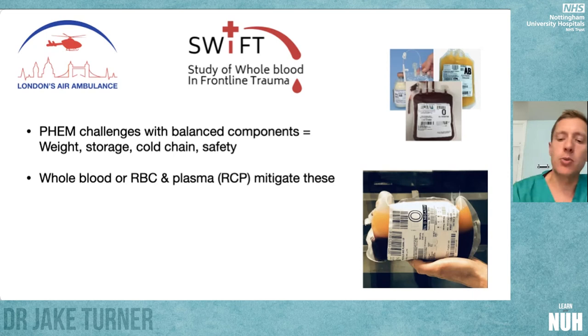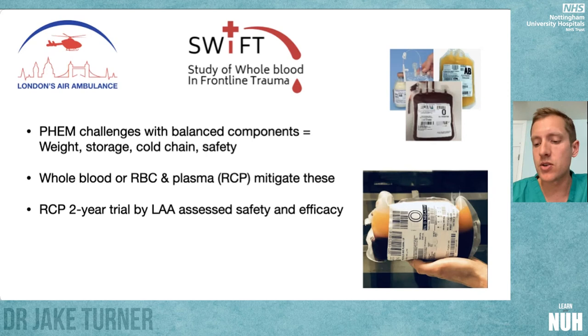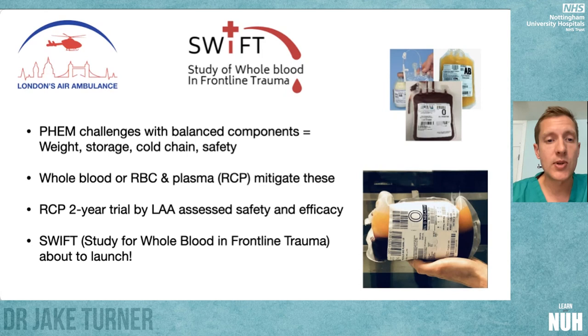So London did a red cell and plasma trial, which is a feasibility trial to prove to NHS BT that this was a feasible study to undertake. And subsequent to that, the SWIFT study, so study for whole blood and frontline trauma, is about to launch. And it's entirely possible that patients being brought to QMC may have been recruited into this trial.